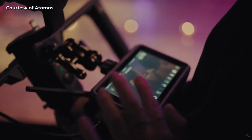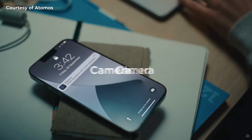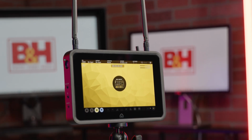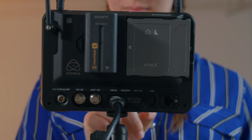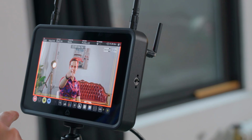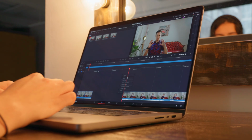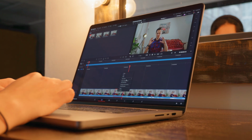Atomos has been on a bender over the past year or two to push camera-to-cloud workflows into the mainstream for video production, and its Connect products have been key to this. The Atomos Connect and Shogun Connect both take what Atomos has been known for, on-camera monitors combined with high-end video recorders, and adds the ability to have proxies of the footage you shoot be instantly uploaded to the cloud and be available to pretty much anyone you want to be able to view them.